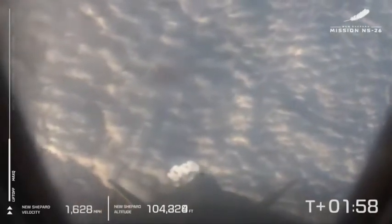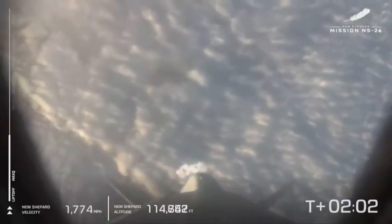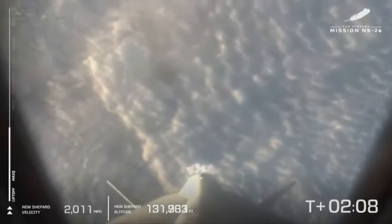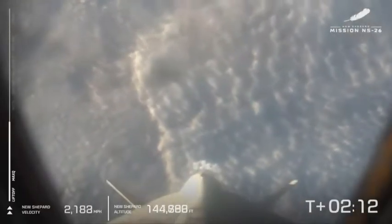If you are just joining us, we've had a clean liftoff of New Shepard's 26th flight in this program. We are witnessing the 8th human space flight of New Shepard. We have astronauts 38 through 43 on the vehicle on its way to space. Our next milestone here is main engine cutoff.